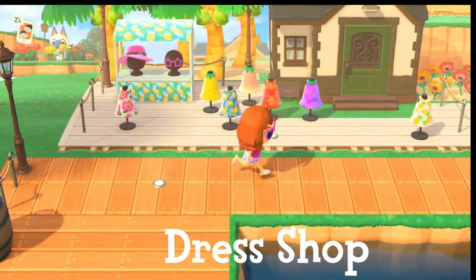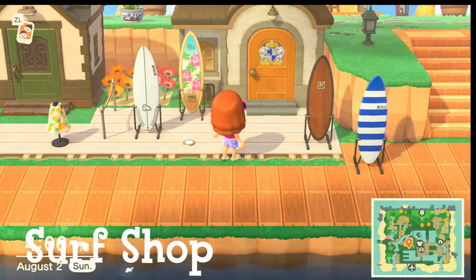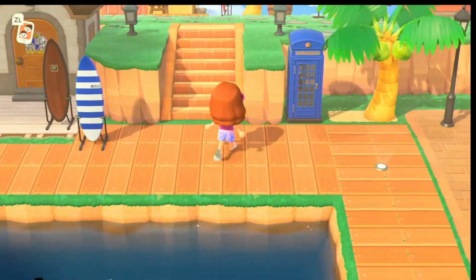This is Raymond's dress shop. One of Raymond's attributes is that he wants to be a fashion designer. This is Ozzy's surf shop.